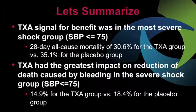The TXA signal for benefit was the most in the severe shocky group, so those with systolic blood pressure less than 75. The 28-day all-cause mortality was 30.6% for the TXA group versus 35.1% for the placebo group. So, a pretty significant effect in those patients that are pretty sick.